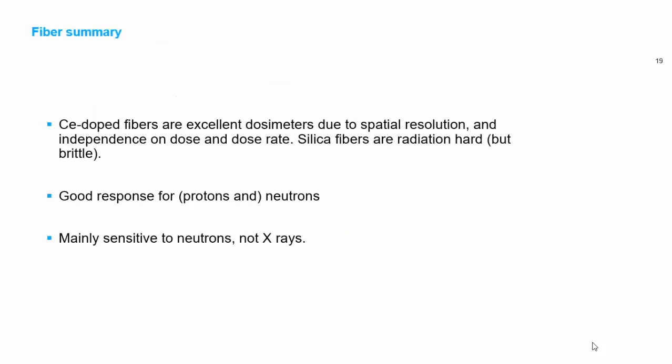So in summary, the cerium-doped fiber is an excellent dosimeter because it's nice and small. It's independent of dose and dose rate. Silica fibers also are known to be radiation hard. For medical application, the one downside is that it's not tissue equivalent, and it's also very brittle. So it's actually difficult to handle, and you have to protect it. It has a very good response to protons and to neutrons. And in neutron fields, it's mainly sensitive to neutrons and not the X-rays, which we thought was very important.